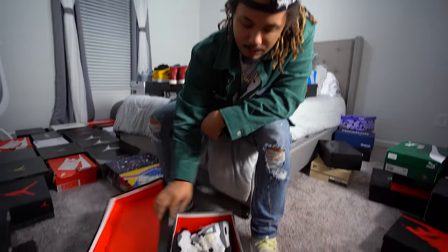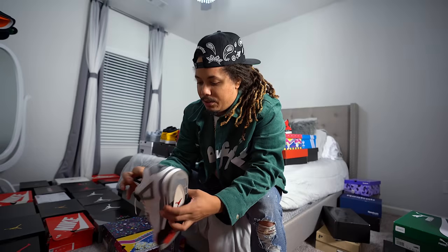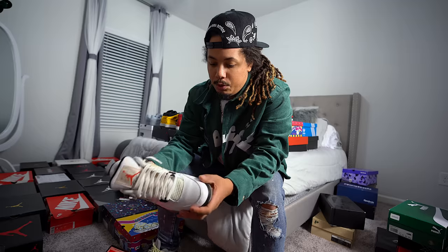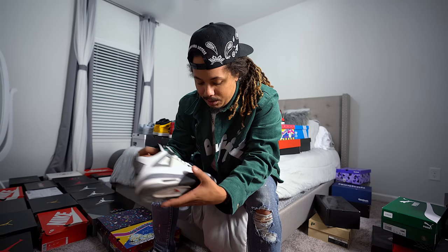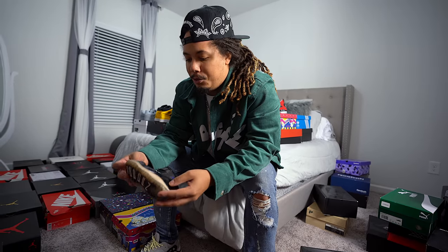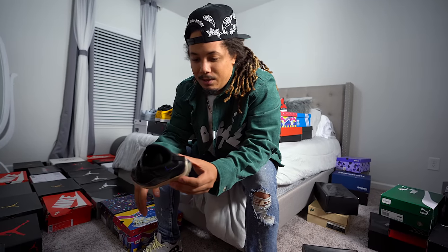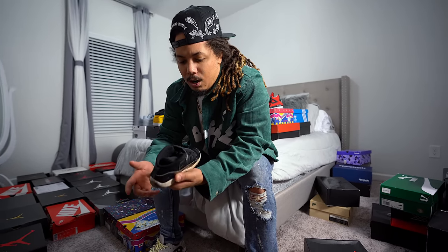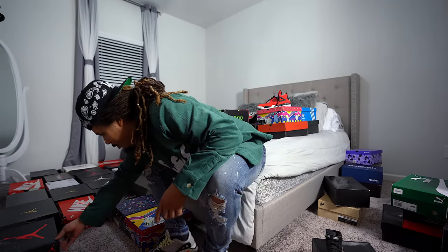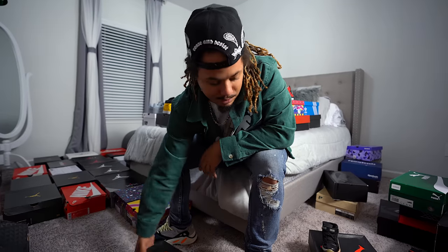Jordan 4. This is the 2012 with the actual Jordan on the back. Jordan 4, old school, yellowed out. Old looks, man. Space Jam 11 lows. Oh no, I remember I said 11. Space Jam 11s with the 45. Nicole's brother Tito got these from like a thrift store and gave them to me. I was gonna put them on my car, but I just haven't done it yet.